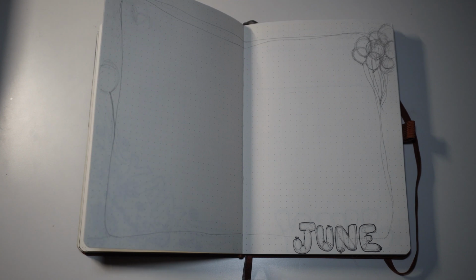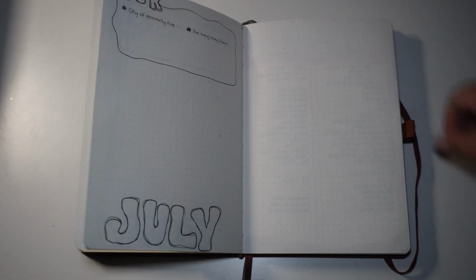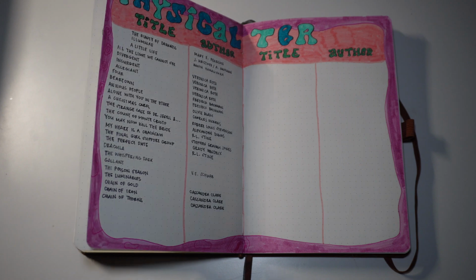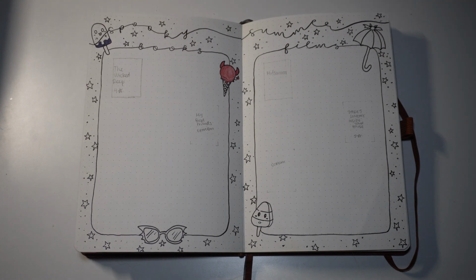June was supposed to be a balloon theme. Never did it. July was supposed to be like a squiggly, colorful theme. Clearly never did it. I did do it for this page, for my physical TBR page, but I really hated how this turned out. I hate these colors together. This was supposed to be a really cute spread had I finished it.